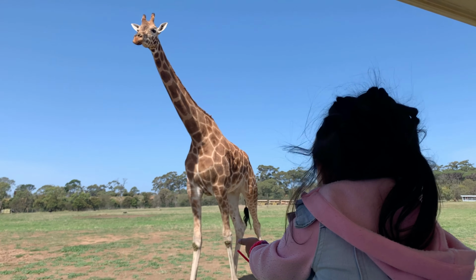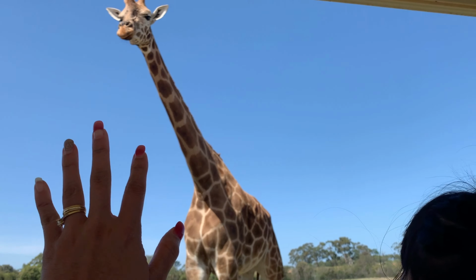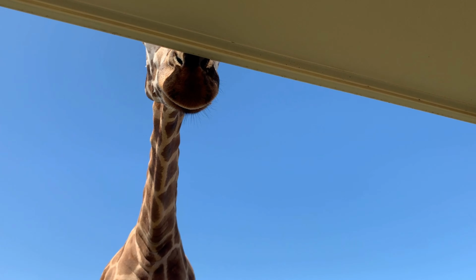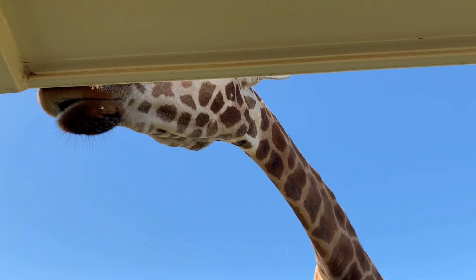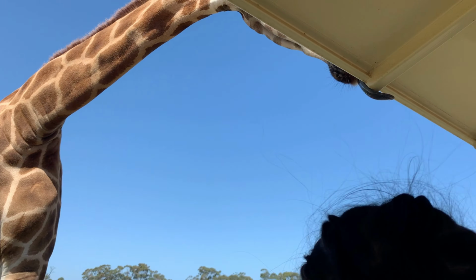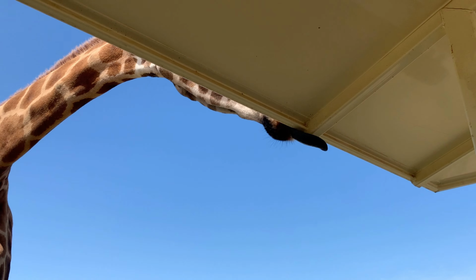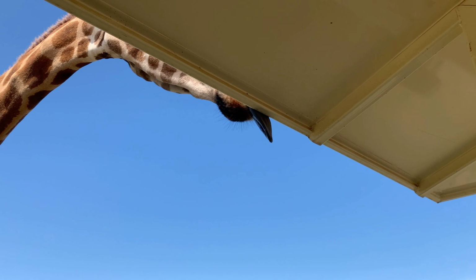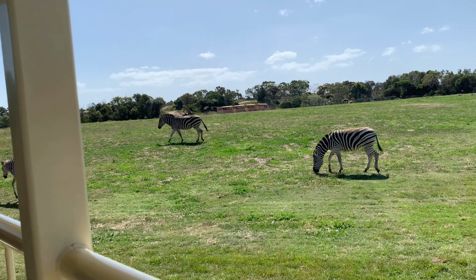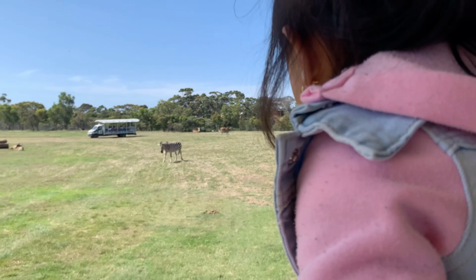Oh, he's so tall. Hi. Oh no, JD. Oh, so sweet. You're so sweet. Oh, he's licking the roof. So cute. He's licking the roof. Picture mo kami. Gonna love it. Tawagin mo, zebra! Zebra!